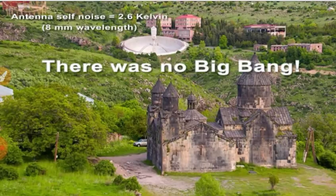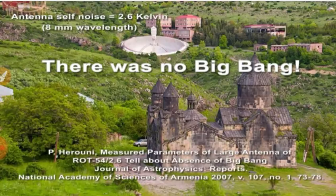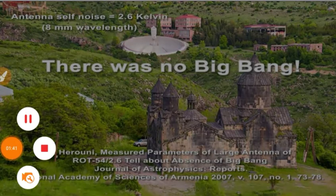There was no Big Bang. You can learn more about Herouni's measurement in this paper, which is also linked below. Herouni should have had a total signal of about 6 Kelvin, with some signal coming from the cosmos, but the signal was just not there. So he sent his data to 10 of the world's top laboratories and asked them to highlight potential errors in his measurements. None of them replied. Of course, there was no error.